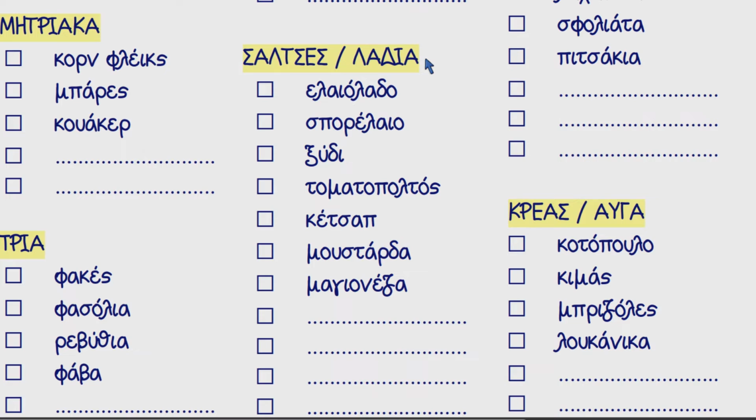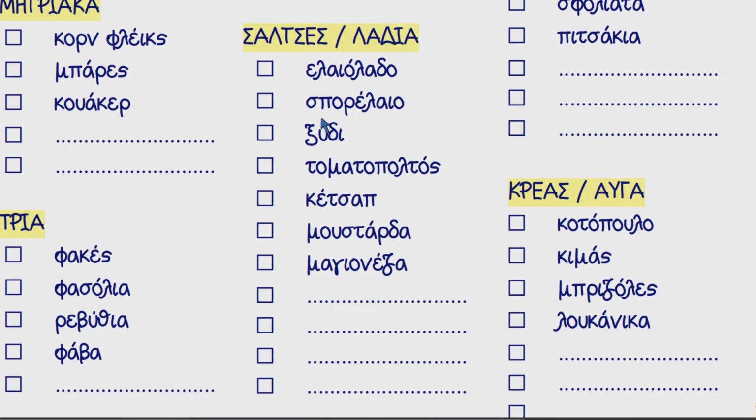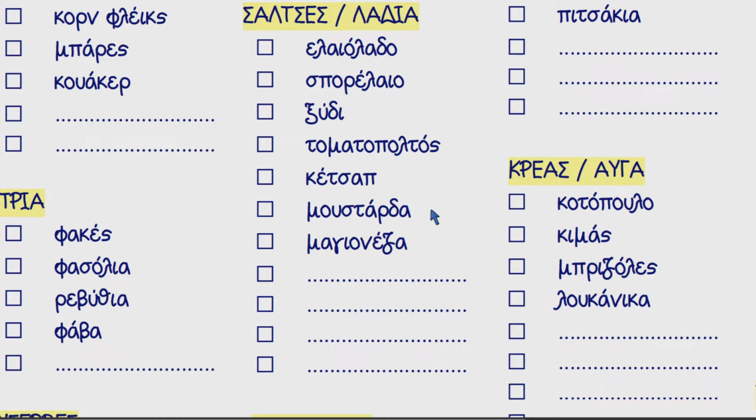Ελαιόλαδο, olive oil. Σπορέλαιο, seed oil. Ξίδι, vinegar. So for ξίδι, you could have βαλσάμικο ξίδι, balsamic vinegar. Τοματοπολτός, tomato paste. Ketchup. Μουστάρδα, mustard. Μαγιονέζα, mayo.